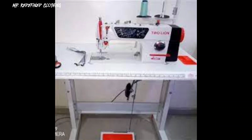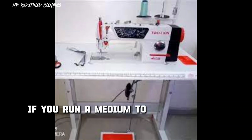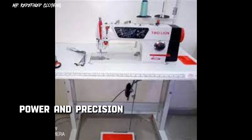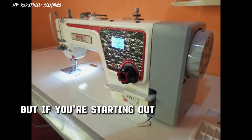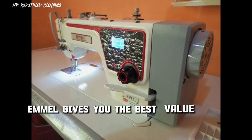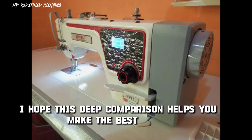So, which one should you go for? If you run a medium to large-scale fashion business and need speed, power, and precision, Juki is worth the investment. But if you're starting out or working with light to medium fabrics, Emel gives you the best value for your money. I hope this deep comparison helps you make the best choice for your production line.